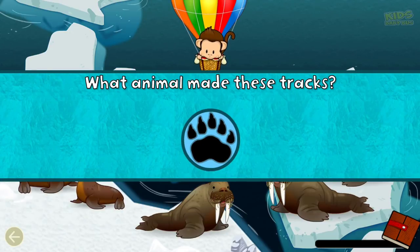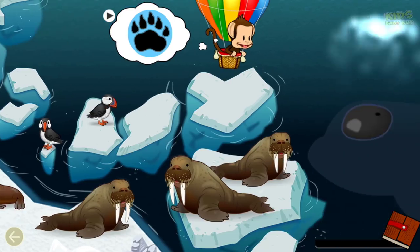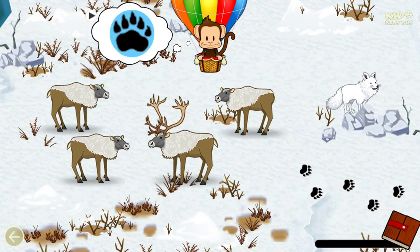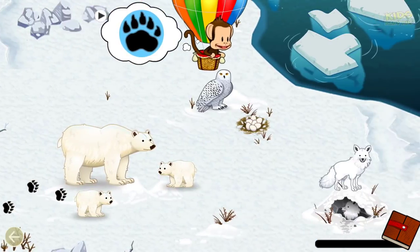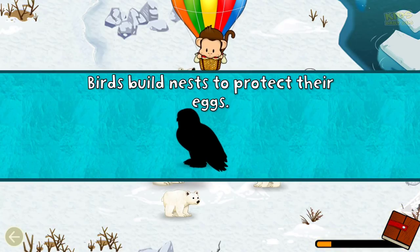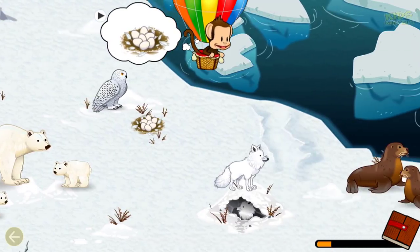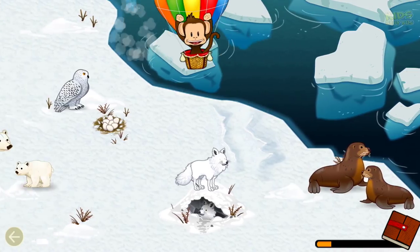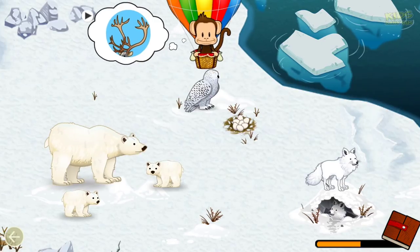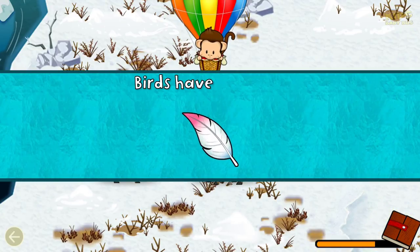What animal made these tracks? Polar bear! Great job! Birds build nests to protect their eggs. Can you find the nest for the snowy owl? Snowy owl. Great job. Which animal has this part? Caribou. Well done. Birds have feathers.